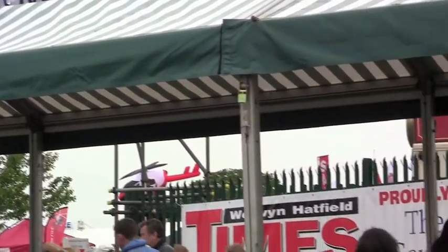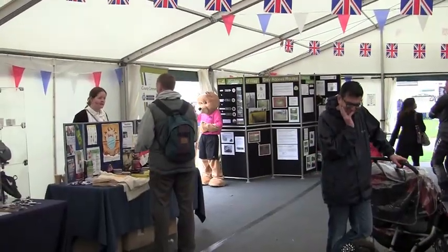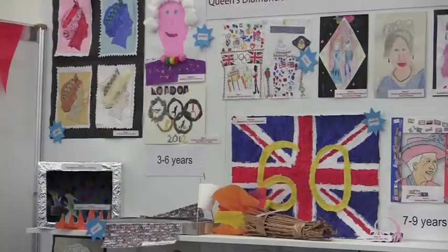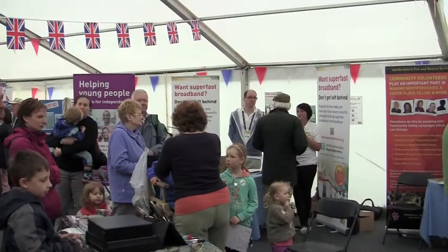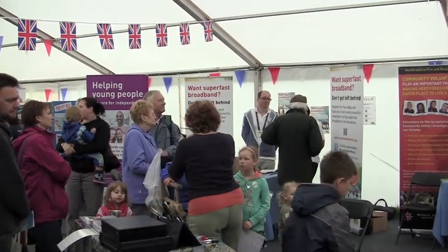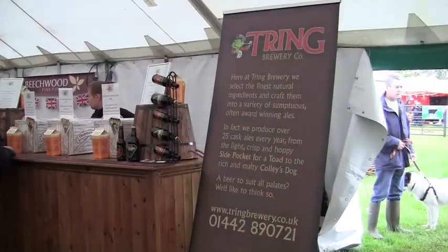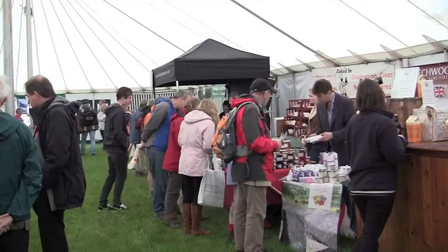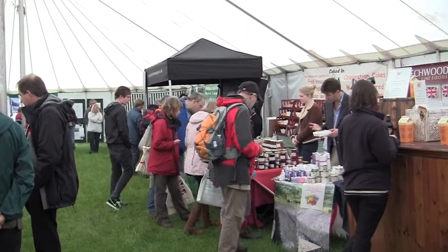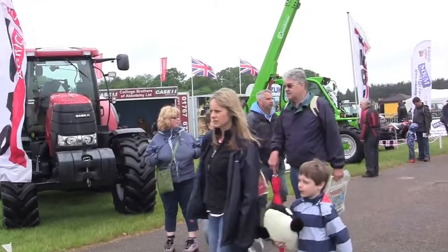Well, here we are at the Hertfordshire Showground. We're visiting the tent of the Hertfordshire County Council with some of the exhibitions that the children have done. People are enjoying themselves going around the stalls, and here's a thing for the kids, banging on drums and so forth. And of course, here is the tent for food, microbreweries and so forth. And it wouldn't be a show without tractors and big machinery.